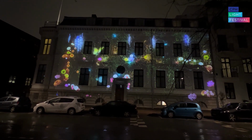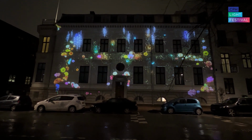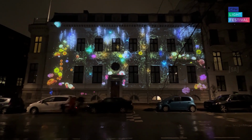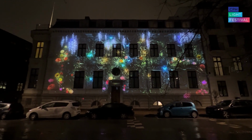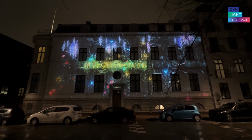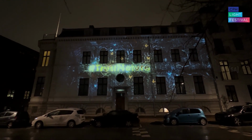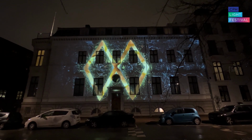Its goal is to awaken an emotional response within the observer that could turn thought into action, highlighting the need for us to make a bigger effort for nature's sake. Trust in nature. So that's what it's written for this. There you go. Trust in nature. Wonderful.